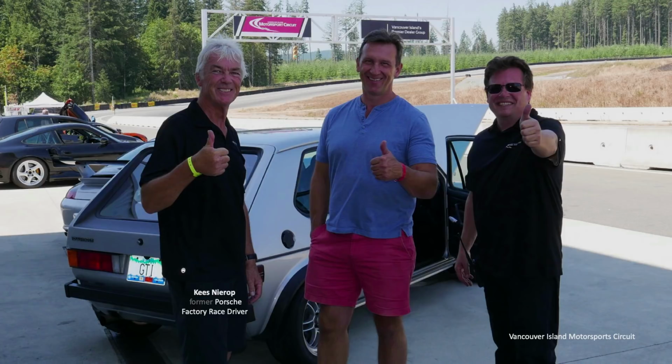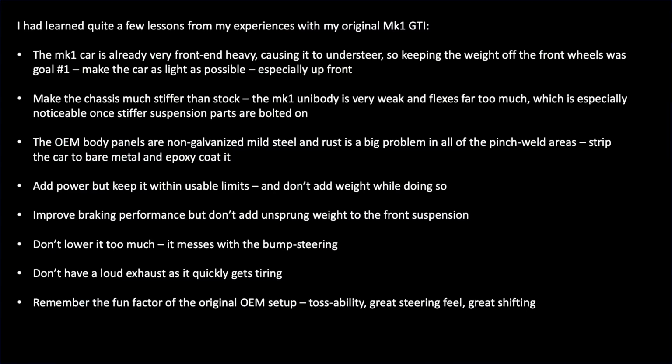So that was a high watermark to say this thing brakes like crazy, accelerates like crazy, and corners like crazy, and is a predictable, enjoyable car. There's a separate video you can look up on YouTube of Case driving the car and his comments, and we interviewed him afterwards.